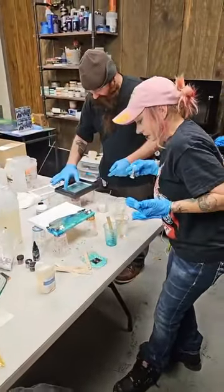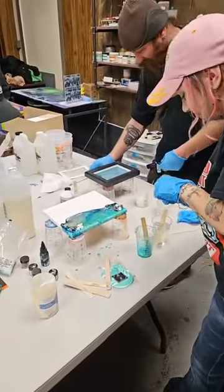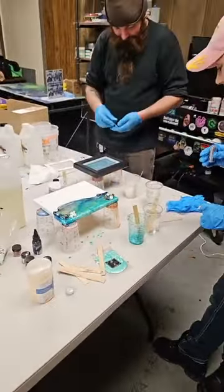Yeah, trying. Don't fill it too much, remember? We'll see what we're doing here. We'll see how it turns out. I like how it looks like a little sun in there. So did you want to do waves to that? Yeah, I did want to learn that for sure. Okay.